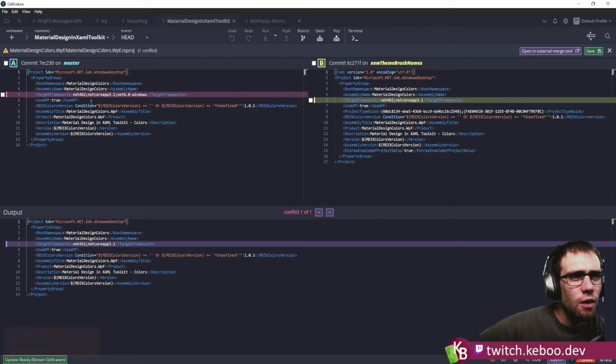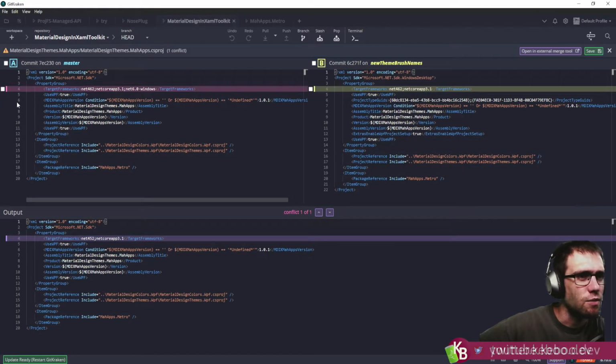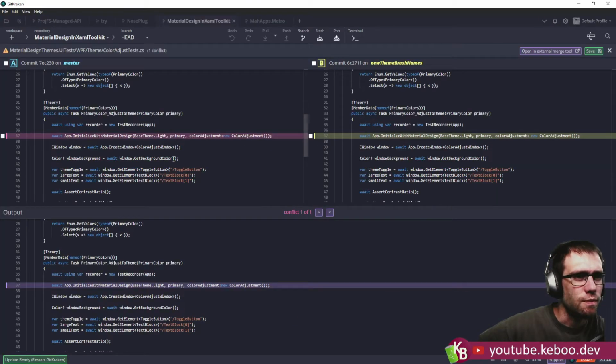Okay, so let's see. What is going on here? Master added net 6. Don't know why that's a conflict. Oh, because previously... Yeah, I don't see it. Okay, that's an easy one to resolve. Take the net 6 one. Same thing here. Shoot, if this is going to be the only set of changes.